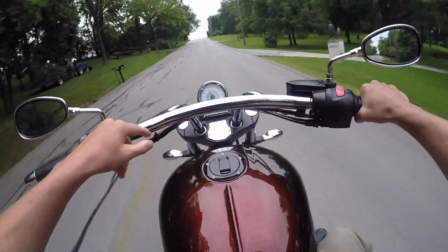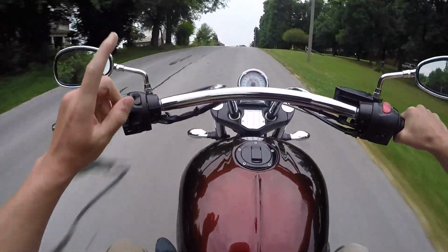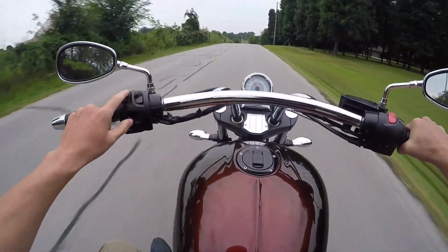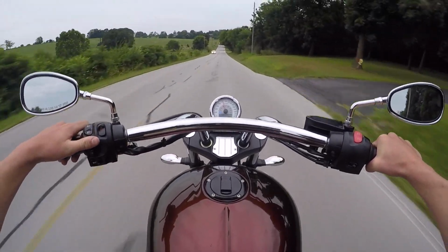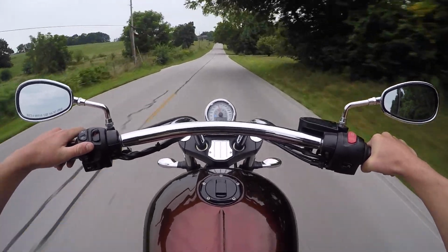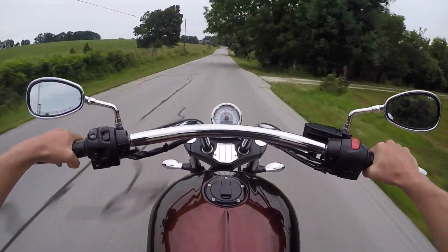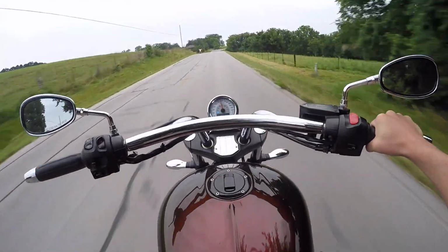The gear indicator's nice, but the mileage, you can switch. There's a button right behind the high beam, low beam hazards right here that you can switch. So there's your range, range 2, your RPMs. It's got a digital RPM gauge, which is nice.